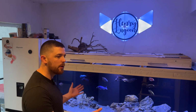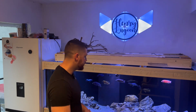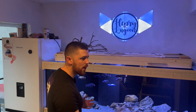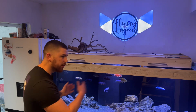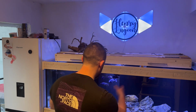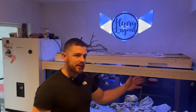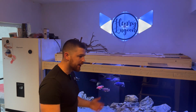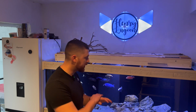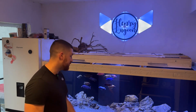So what it will do is throughout the day, it will deliver different rates of flow. So for a couple of hours of the day, it could be a low flow, which gives the fish a bit of a rest. And then for another hour of the day, it'll be really high, really powering some flow into the tank, and the fish will be swimming against it. So it gives them a bit of variety. They're not getting blasted about the tank all day. They'll have periods of low flow and periods of high flow, and it's just really beneficial for the fish.